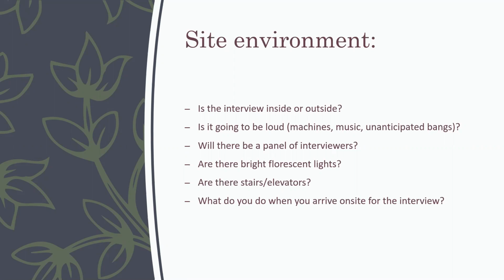And what do you do when you arrive on site? Are you checking in with the front desk person and staying in a waiting room and waiting for them to come and get you? Do you need to go to the third floor? Just knowing all of these things beforehand.